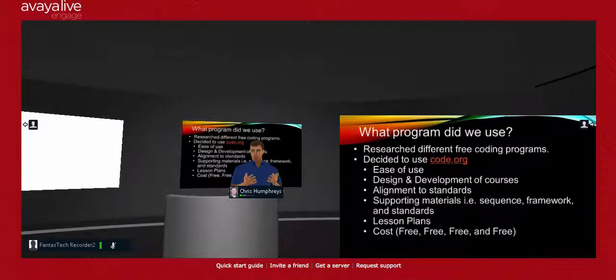So I went with this one. It was very easy to use. It was very appealing. When you looked at it, the kids responded to it well. It was very easy to navigate. And I really liked how they took the time to align it to the ISTE standards, as well as other Common Core standards.